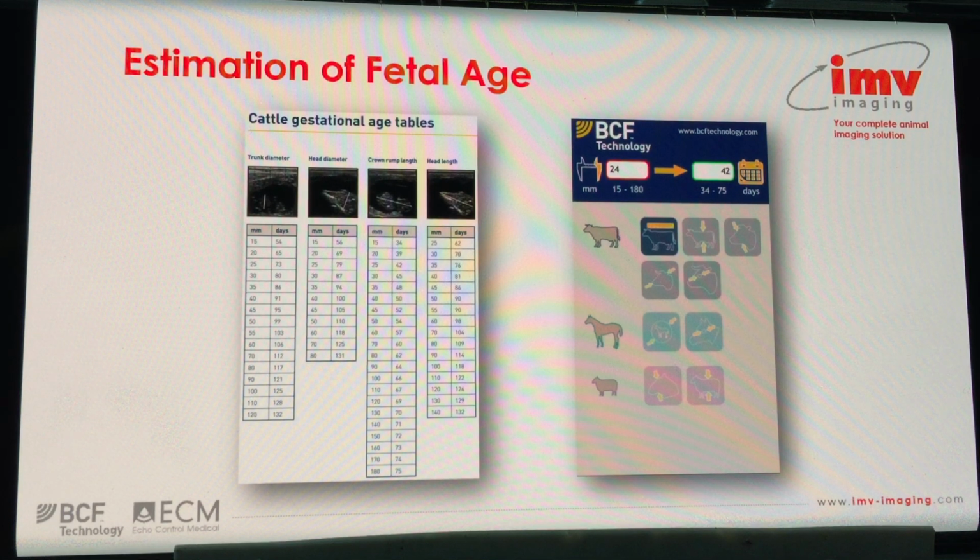Here on the left is just a brief pictorial example of the gestational age tables IMV produce, and on the right is just a screenshot from our free to download app. You can get this either from the Apple App Store or from the Android Google Play Store.